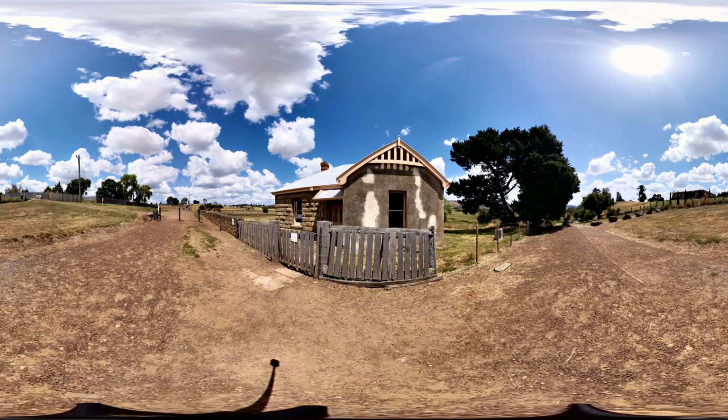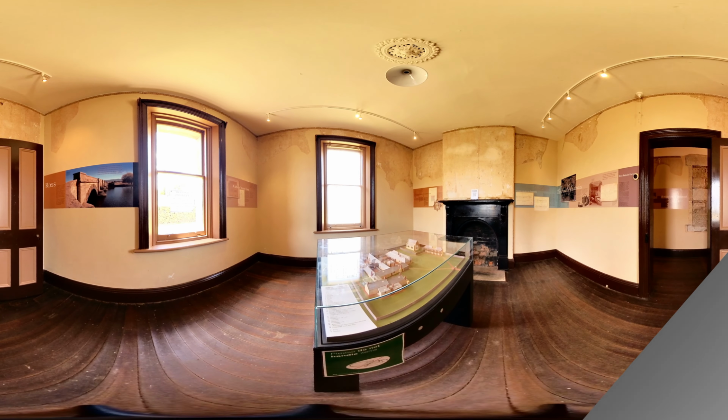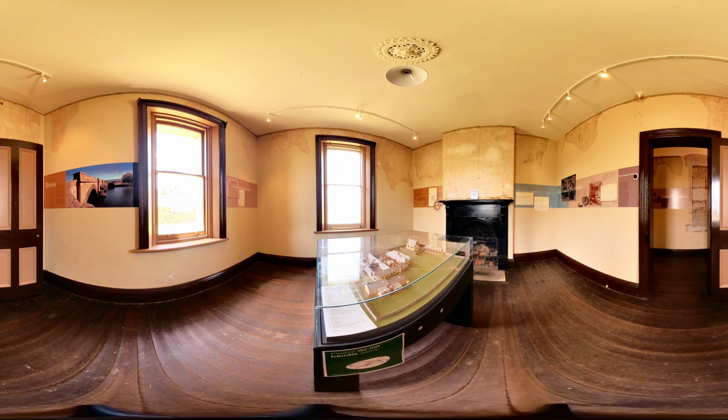Ross Female Factory was built in 1833. On arrival, female convicts were divided into three classes. The punishment class was sentenced to solitary cells, the crime class was put in prison, and the hiring class was given a privileged position within the factory until they were hired as servants to local properties.